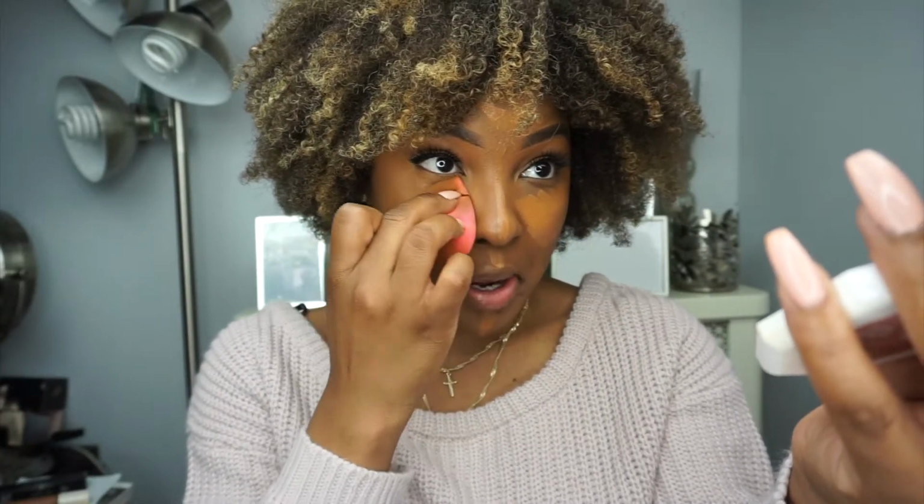Not sure how it looks on camera, but after I blended this side out, I feel like the Oompa Loompa-ish look is no longer there. So I'm just going to go ahead and keep blending. I was kind of scared at first because I didn't want to look like nobody's Oompa Loompa, but it definitely looks way better after I blended it out.